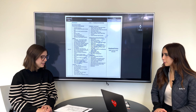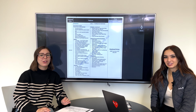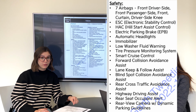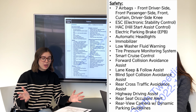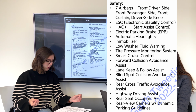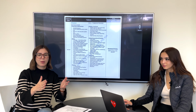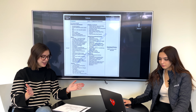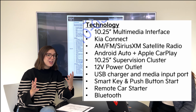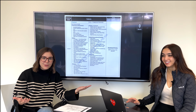Charlotte, what things stand out here for you as far as safety? Well, like what Gabby was saying, in the entry-level model you're seeing a lot of safety features that you don't necessarily see. For example, the premium trim has blind spot collision avoidance assist, which on the previous Niro you weren't seeing until the top trim. So it's great that they've included that. Some of the other safety features are smart cruise control, forward collision avoidance assist, lane keep and follow assist, highway driving assist, and then of course all of your cameras around the vehicle. Your rear view camera has dynamic parking, meaning that the lines will actually shift to show you your turning radius. I've been very impressed with the technology in this vehicle, because a big theme is that we're getting a lot on this vehicle that we don't usually see on entry-level trims, and I want to stress that because I think that is so cool. It's kind of a big deal. It is a big deal.